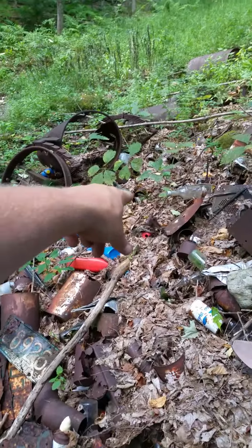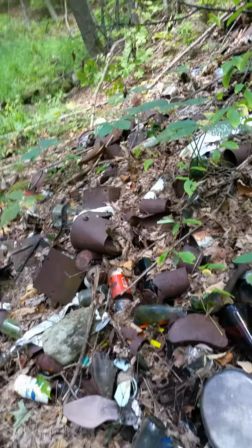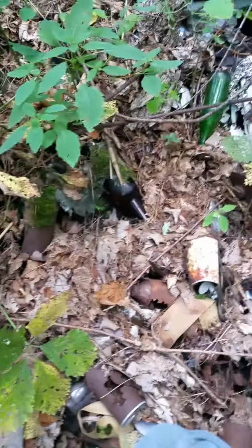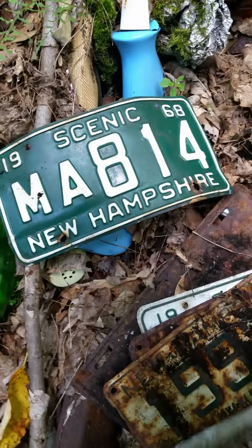Wonder what that cast iron is under there. It's a stand of some kind. This is definitely not the dump we're used to digging in, but just seeing these old plates is kind of cool.